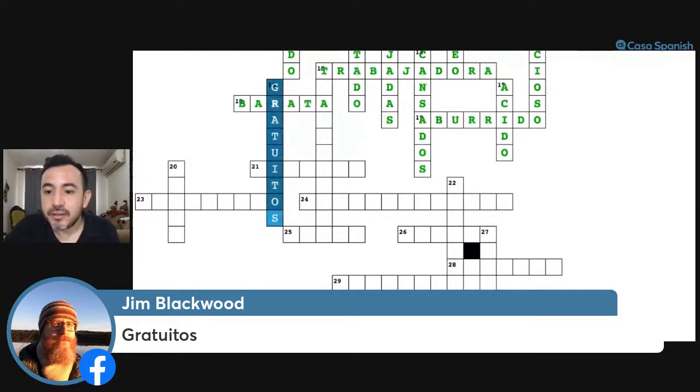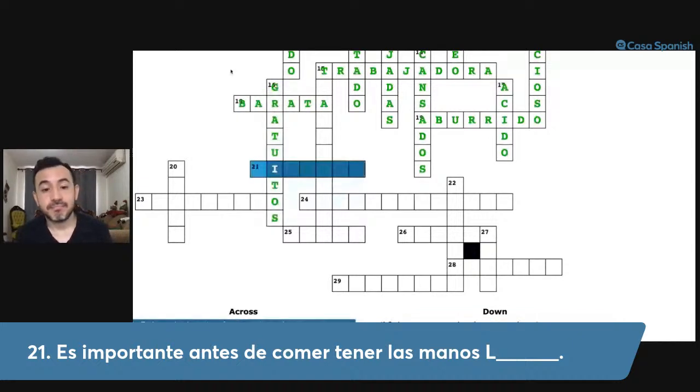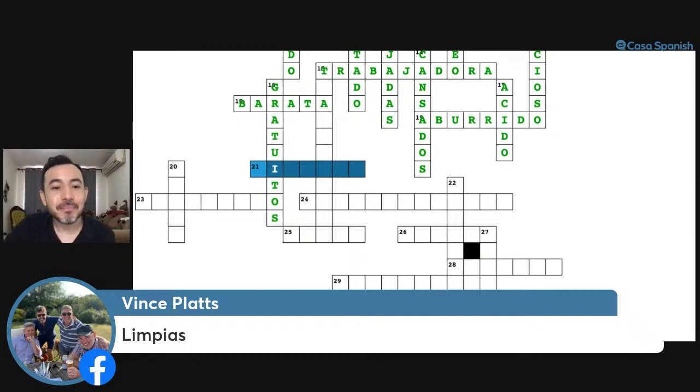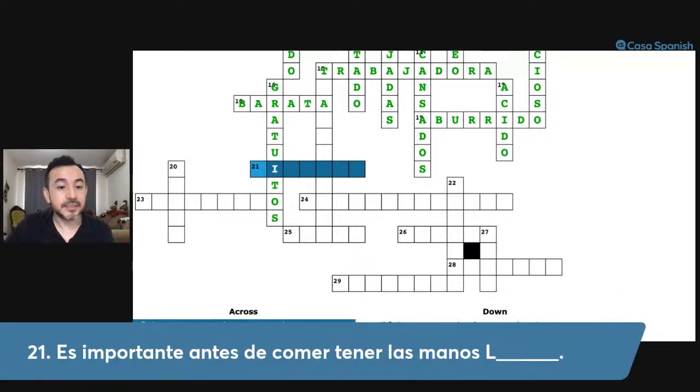Let's move on. Here we have, let's do 21. Es importante, antes de comer, tener las manos, so las manos, feminine, plural. Es importante, antes de comer, tener las manos, ¿qué tendremos aquí? So we're looking for the adjective. Yes. Excellent, Vince. Limpias. Almost, Carolyn. Limpias, because if you observe the sentence, we have las manos, which is feminine, plural. So we need that as in order for us to know that this is a feminine word. Limpias. Well done.